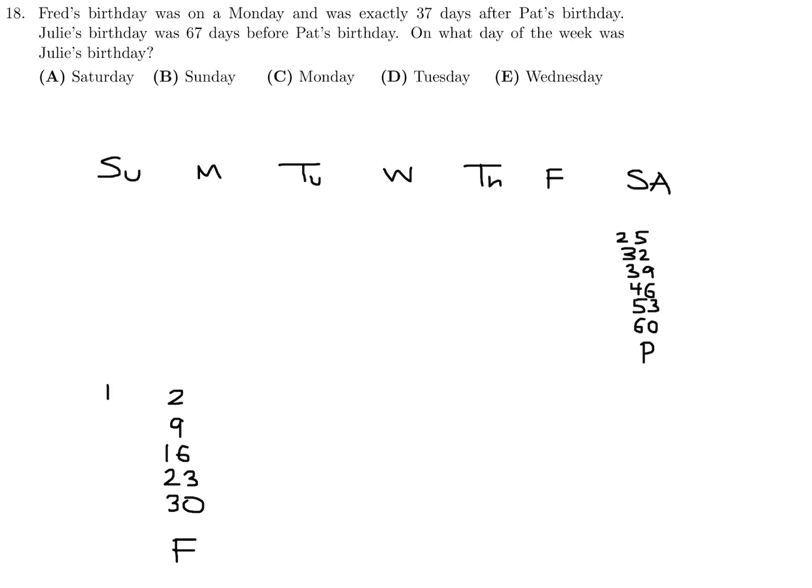Let's see here, 18, 11, and 4. So this is 3, this is 2, this is 1, and this is Julie's birthday. So Julie is on a Tuesday. So number 18, the answer is D.